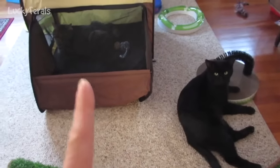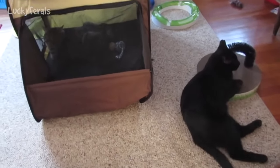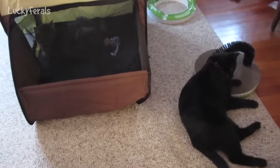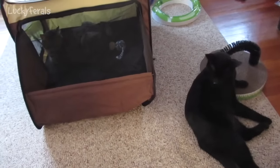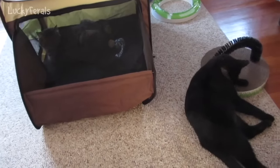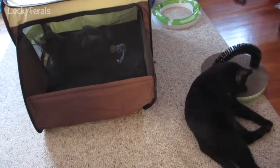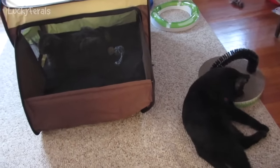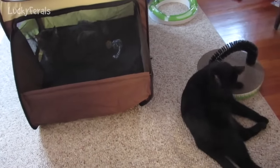Okay, so here we have Simba in the crate, and here's Boo hanging out together. I think Simba feels more comfortable being in the collapsible crate. He seems to be relaxed, and it's something different for them. It's not like Boo's behind the gate in his room or Simba's behind the gate downstairs. Boo has been poking at the crate, and they've kind of been exploring each other that way.